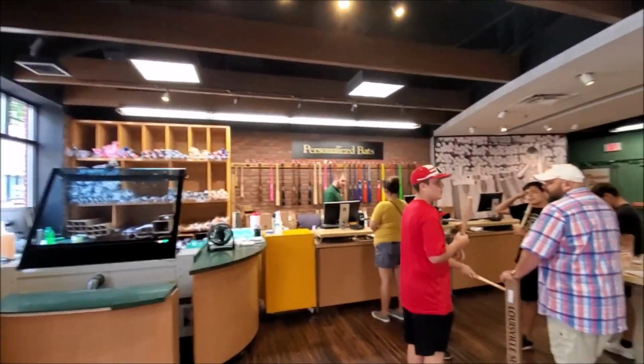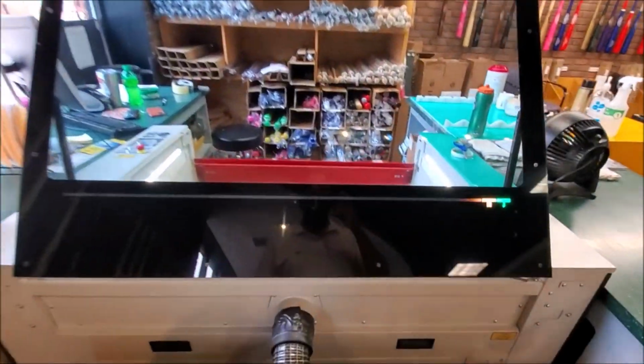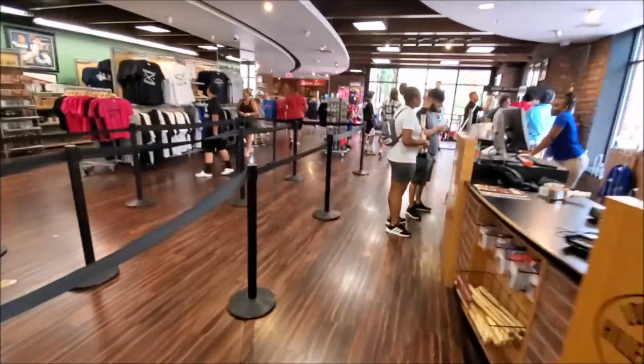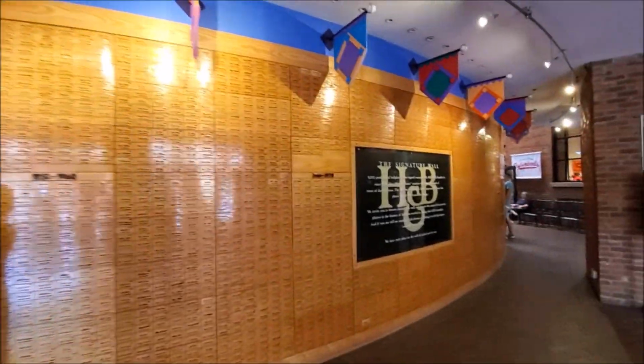There are personalized bats over here. There's a machine over here. Really cool. Nice store. Names throughout the years.